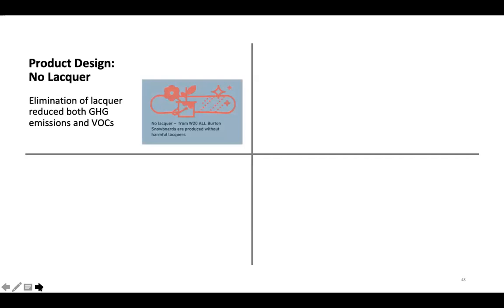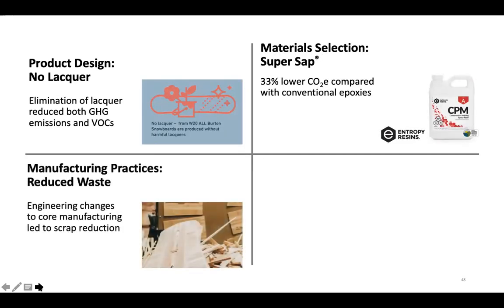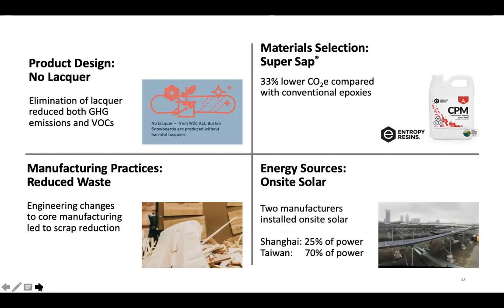These are just 4 examples. It's not everything that we've done, but from the standpoint of product design, we eliminated the use of lacquer as a top coat. This was both a carbon reduction, but also a reduction in harmful or toxic chemicals. For material selection, we've used super sap epoxy for a long time, and it's a plant-based epoxy, and it has a carbon footprint that's about a third lower than conventional petroleum-based epoxies.